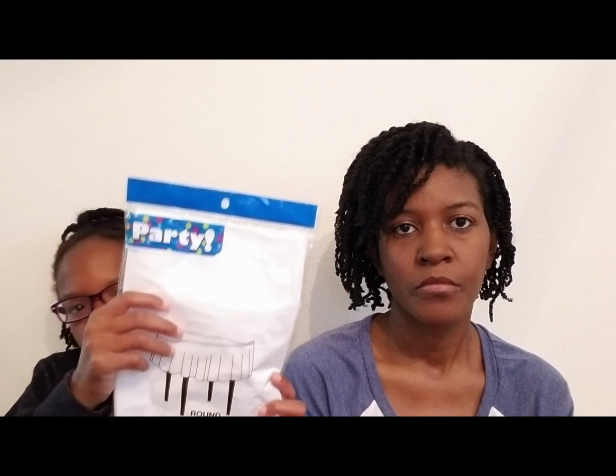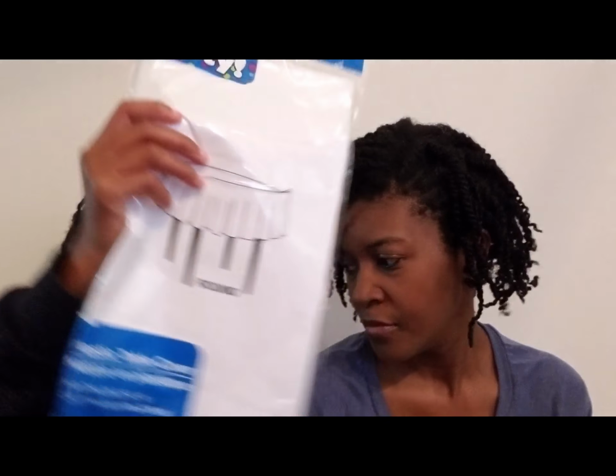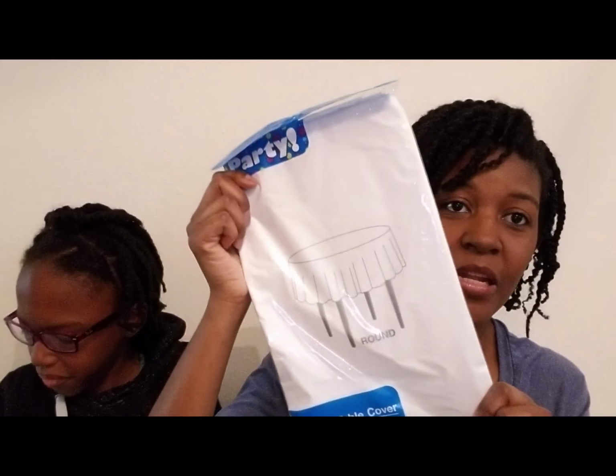Next is the shower cap. I got this shower cap for my youngest. She likes to splash water, and I want to make sure that she doesn't get her hair wet. I got that for her, because they seem so tiny. Next is a plastic table cover. I got two of those, because on Sunday, like I said, I'm going to be working with the kids, and I don't know if I need a rectangle or round tablecloth, so I got both.